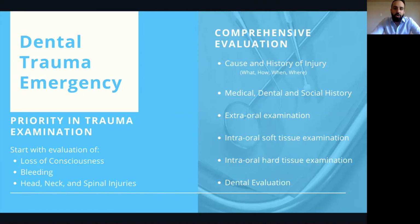Once you've gathered all this injury-related information, I go on to my general assessment, medical, dental, and social history. I start off with an extraoral examination, okay? Followed by moving into the mouth, looking at all the soft tissues, lacerations, inside, outside of the mouth, but mainly the cheeks on the inside, the floor of the mouth, the tongue, and then the inside of the lips. And then I move on to my intraoral hard tissue, which involves the jaw bones as well as the teeth.